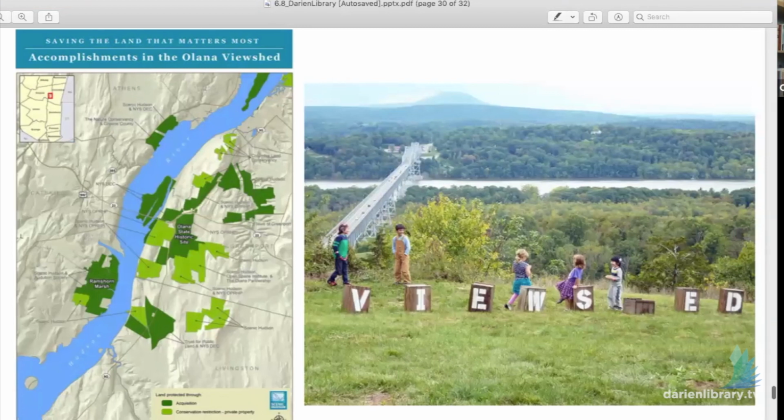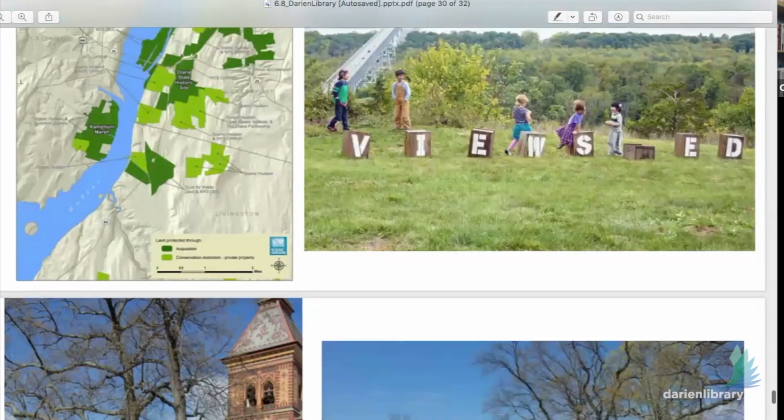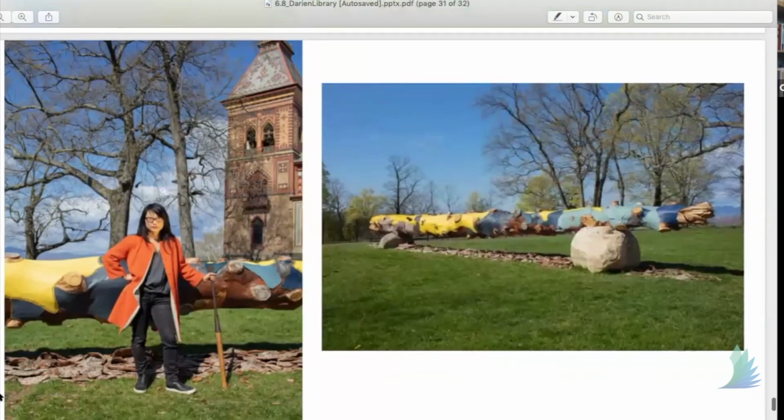So preserving parts of the view that we've looked at today through the house, through the landscape, preserving these historic views that Church commented on and that Church painted from. And that's something that we put a lot of energy towards. And lastly, I know we're getting close to time, but I just can't help myself.